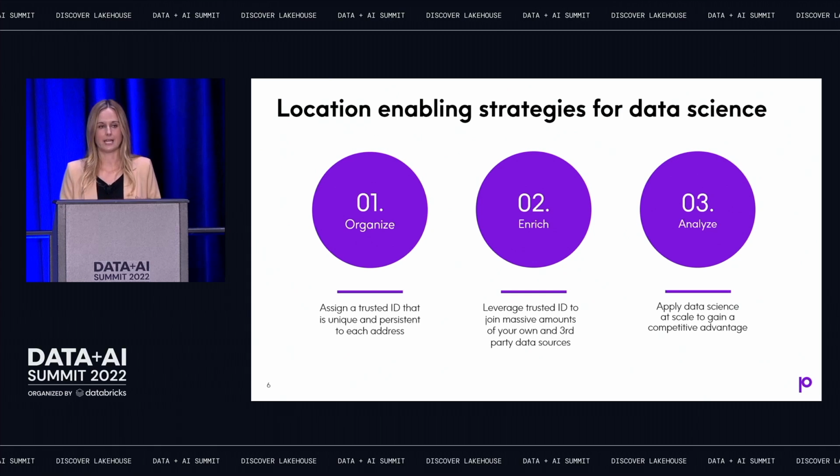And then lastly, now that you've organized and enriched all your data, you have this huge pool of data to apply data science at scale to gain this competitive advantage by allowing you to power business decisions quickly and effectively. And because we've enabled these spatial SDKs, you can basically pre-bake spatial calcs into the variable set for machine learning.